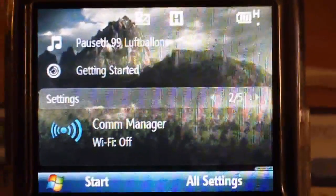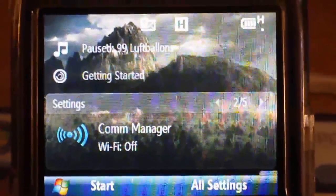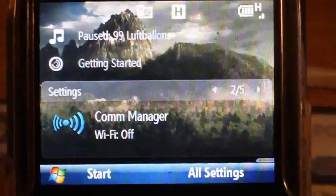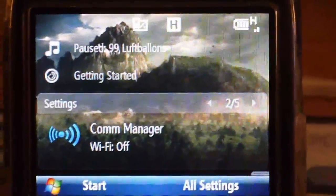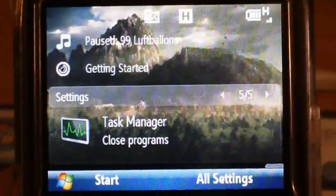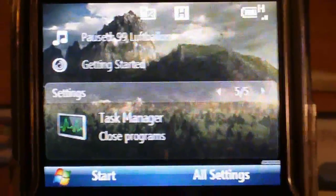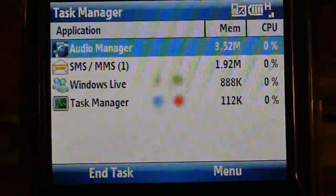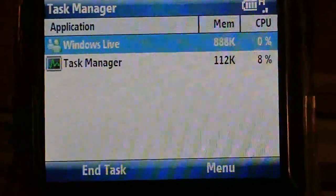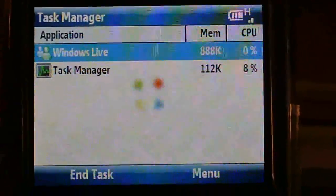This is for if I want Wi-Fi. I don't turn this on anymore since I do have an unlimited plan, but it'd be faster if I had the Wi-Fi on. I just connect it to my wireless router. Set ringtone, set background image, text manager, just like the Windows one, which is really good. You can turn off the programs you don't want to use, set battery, set memory, stuff like that.